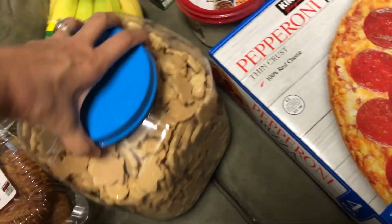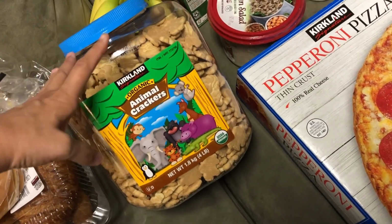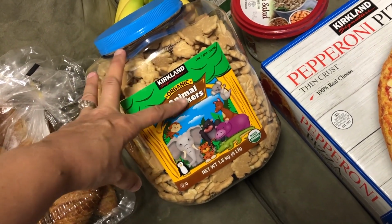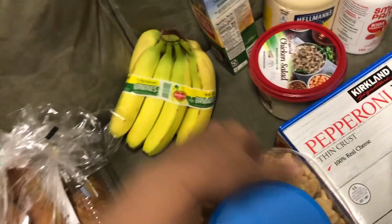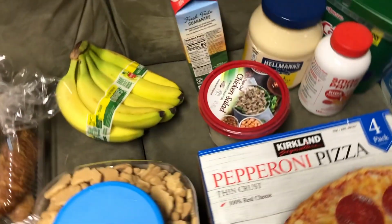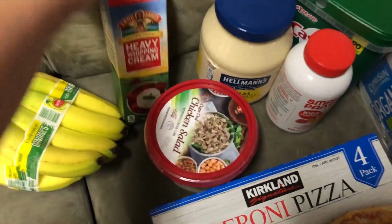Marcus came with me today to go grocery shopping, and he requested these for snacks. I don't think I've ever bought these before, but it's a big, huge thing of animal crackers. Then this was supposed to go over with the produce, but a bunch of bananas, some heavy whipping cream. This is what I make a couple of different recipes with.